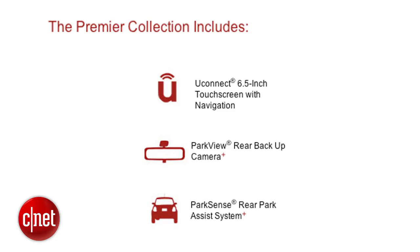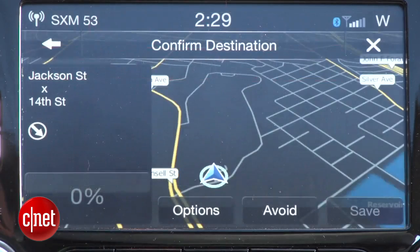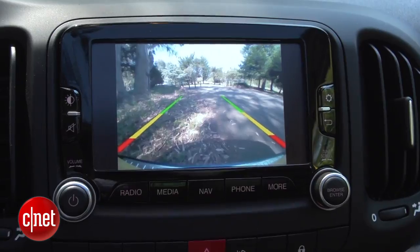And for early adopters, Fiat's going to toss in its Premier package. That normally runs you $1,745. Now that package is going to include the touchscreen Uconnect navigation system, the rear view camera and park distance system. It's included here at no additional charge, but even if you don't get it for the freebie, it's definitely worth the money.